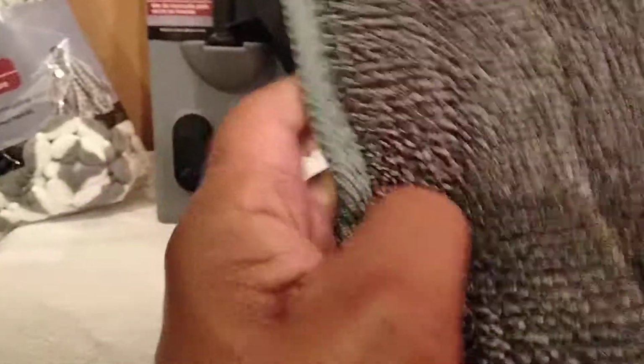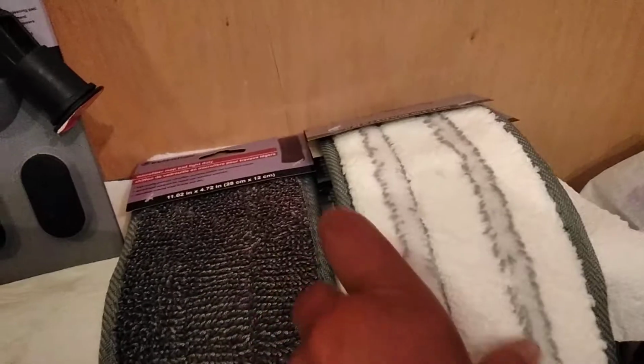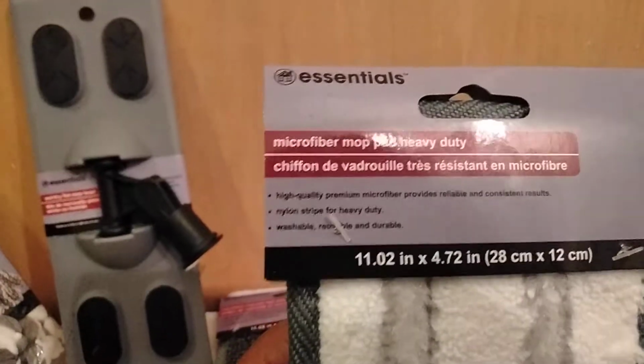And it is like a chenille type of pad. But see, this is what I don't get. This is the light duty. But let me show you what they use as their heavy duty. It is this microfiber mop pad heavy duty. But this looks like not as heavy as that. That's why I'm just so confused.